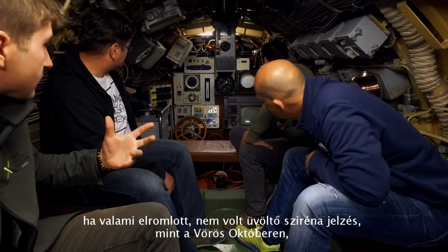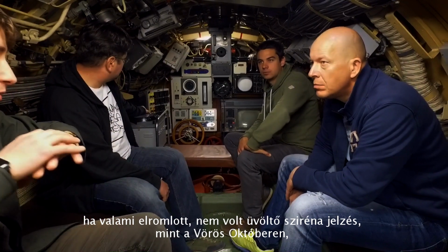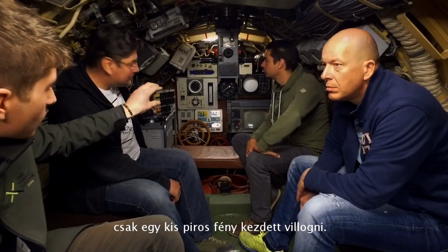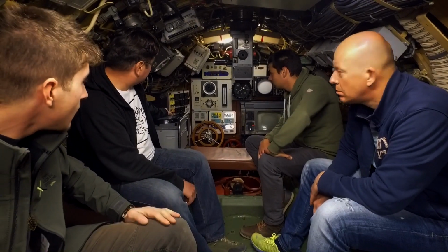So if something broke or something malfunctioned, there wouldn't be any sound like in Hunt for Red October where all the lights shut off and there's just red lights and a siren. Here it's just one small red light starts blinking and they knew what to do, so they would just immediately try and go and fix it.